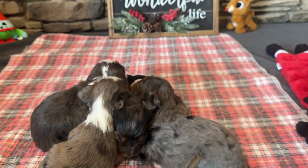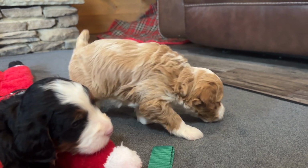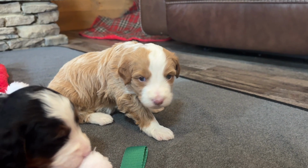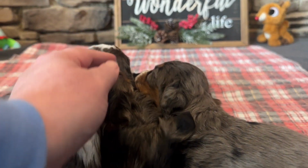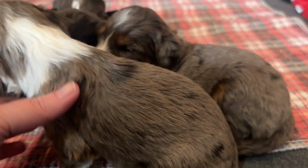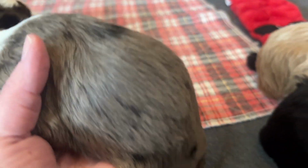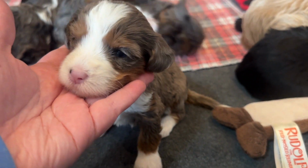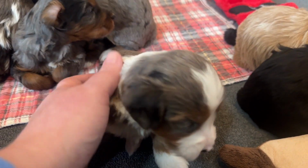Getting readjusted in their little sleep pile here. Bert's walking around and being cute. He fell asleep in my hands earlier today. All right. So this is Mary. This is one of our 2 girls in the litter. She's one of our Merle pattern puppies, so she's got the silvery gray coat and a few black spots. I think Mary's gonna have possibly a blue eye. I don't know that it's showing on the camera though.